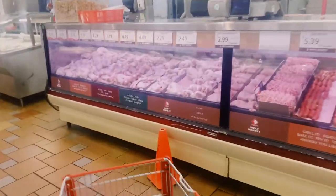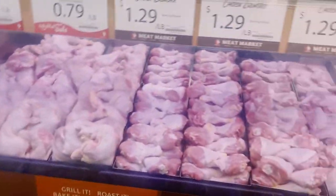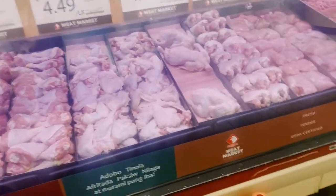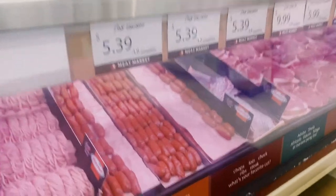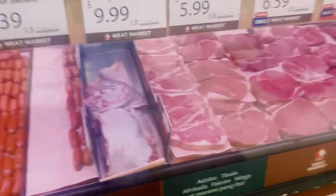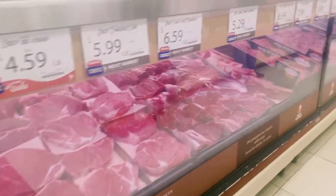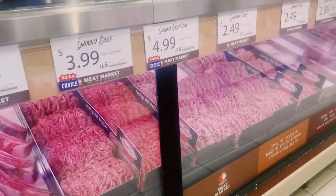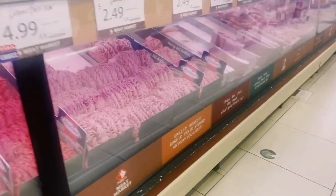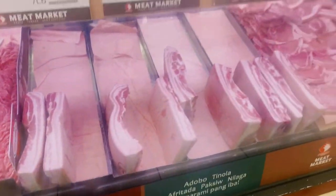Let's go to the meat section. So the meat sections are chicken leg, chicken wings. So big. They have pork longaniza, beef top sirloin, boneless, ground beef, ground pork. The belly for the lechon belly.